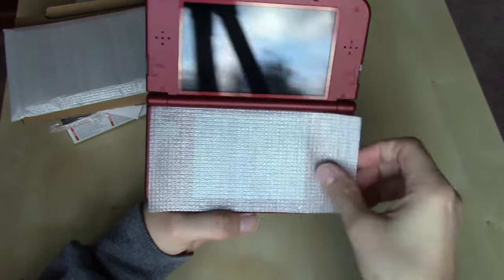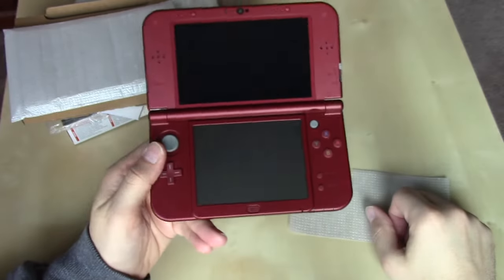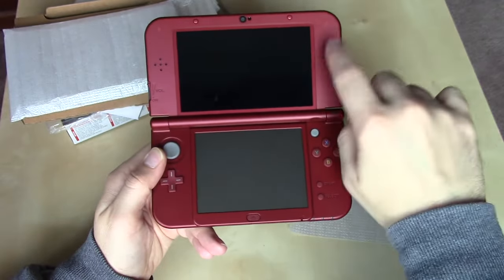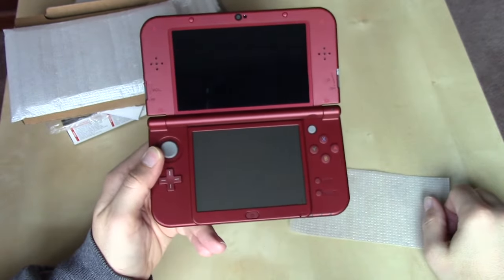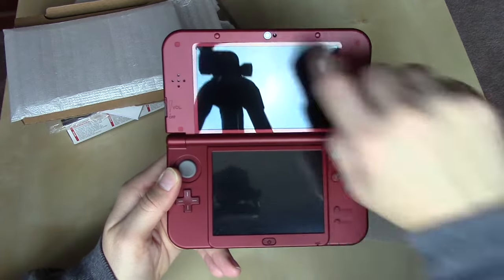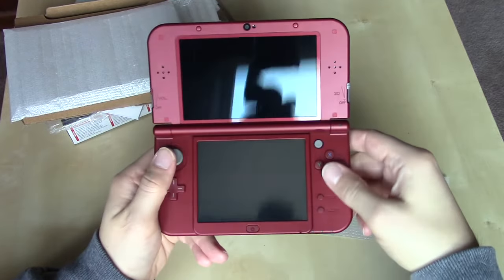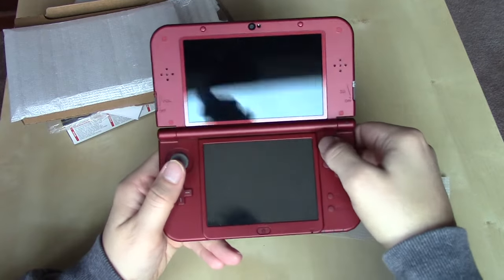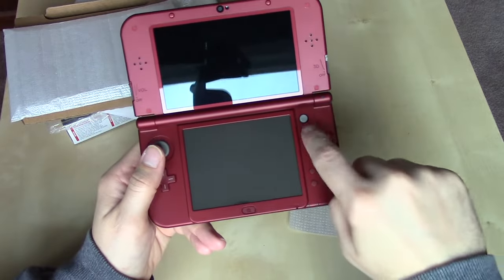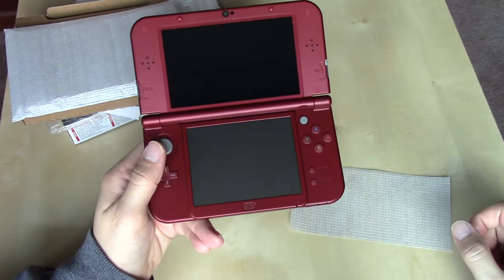So there we are. Remove the little foam protector there. Happy to see the 2 front-firing stereo speakers on either side of the very, very large upper screen. You got your camera, and then there's the sensor for the improved 3D. Got your Circle Pad, and then kind of your Circle Pad Pro nub right here. And then the colors that they use for the buttons actually mimic a Super Nintendo Entertainment System controller.